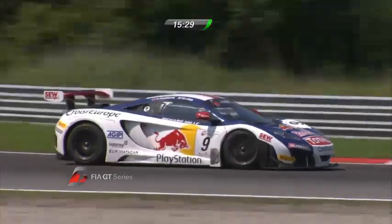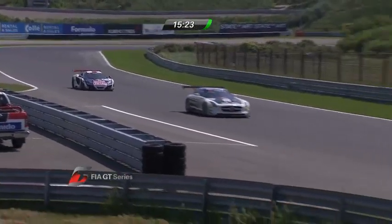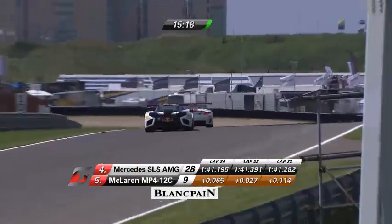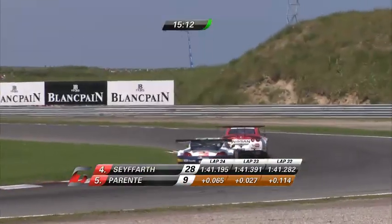As we go back to this battle for fourth place, Alvaro Perret still doing what he does, and Jan Seefeld still doing what he does, in terms of each takes quite different lines into the corner, and all net side by side by the time they get back onto the short run down into the S's. A lot of curb by Seefeld in the entry to the chicane.